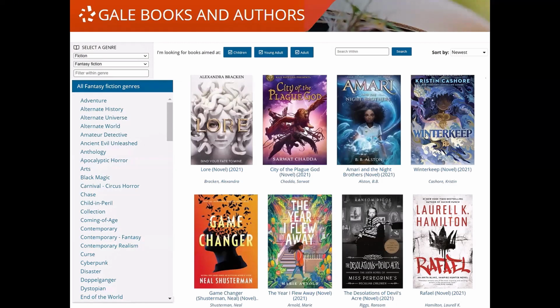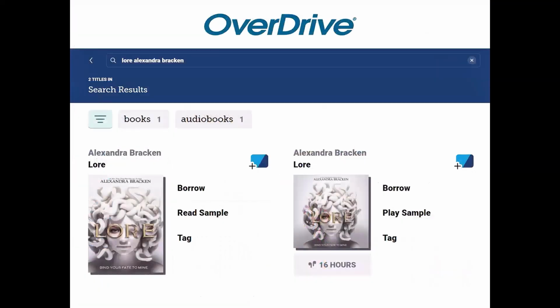So let's say I'm interested in this book, Lore, by Alexandra Bracken. I can go back to OVERDRIVE and search for it. And here you can see that indeed we do have it available to borrow. And in this case, we have both the ebook and the audiobook, so you have a choice. We don't always have everything in both formats, but in this case we do.